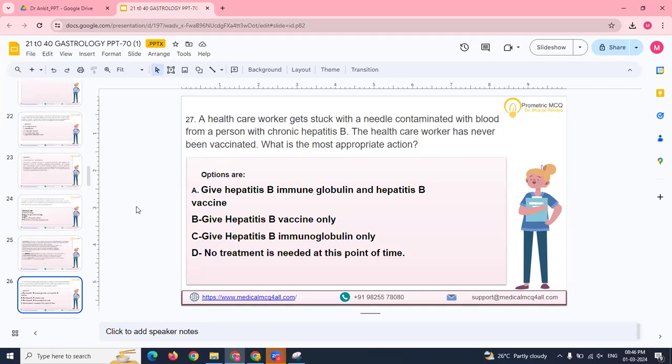A healthcare worker gets stuck with a needle. Very important MCQ. Needle contaminated with blood from a person with chronic hepatitis B. The healthcare worker has never been vaccinated. What is the next best appropriate action? Immunoglobulin, vaccine, only immunoglobulin, no treatment required. A is the answer. We'll give immunoglobulin and vaccination for hepatitis B.